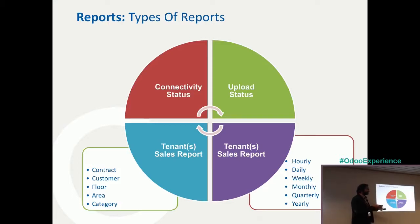You can compare seasonality and which parts of the year, or compare the weekend versus the weekdays, or compare whenever there are big vacations. So basically you have all sorts of reports to play around with in Odoo, so I don't need to talk about that again.